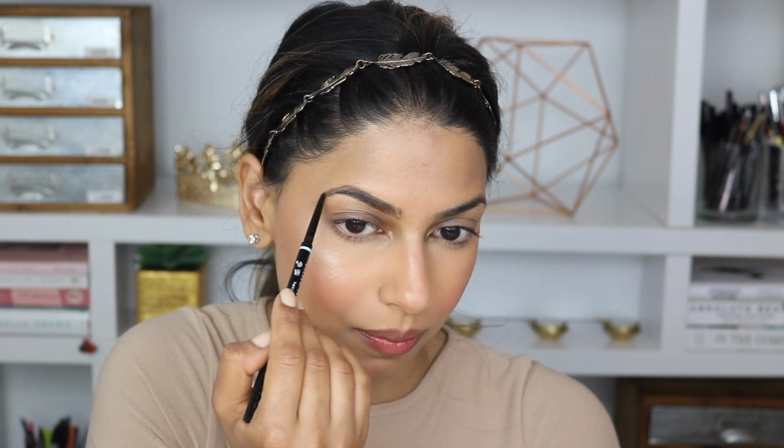And I also don't like to make my brows too perfect. So as you guys can see, I'm just filling in the sparse areas really messy and not making it perfect whatsoever. I'll just take the spoolie on the other side and blend out the pencil into my natural brow to give it a very natural look.